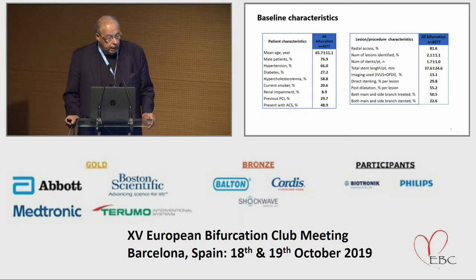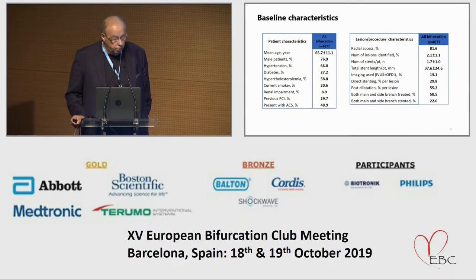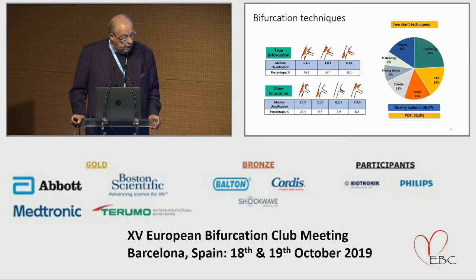Baseline characteristics are very classical. It's mainly a radial access registry, as you can see. Imaging was used in 13% of the patients, mainly in Japan. Direct stenting in 30% of patients. Both vessels, main and side, have been treated in half of the patients, and 22.6% received two stents. We have approximately half so-called true bifurcations, meaning a triple Medina, 111 or 101 or 011, and other types of bifurcation, including 001, which is in this category.